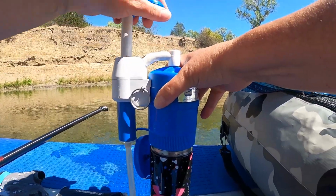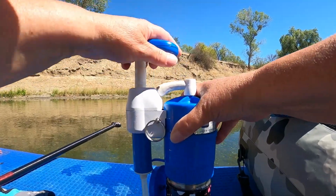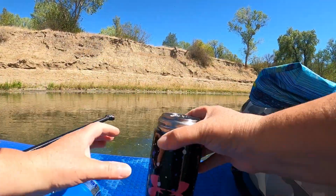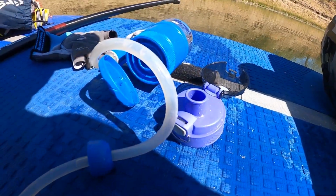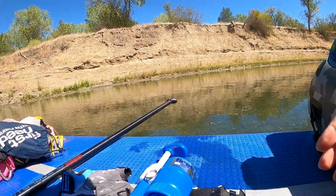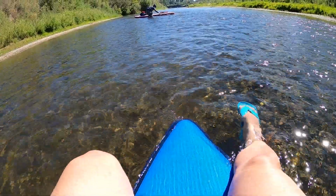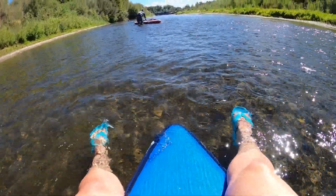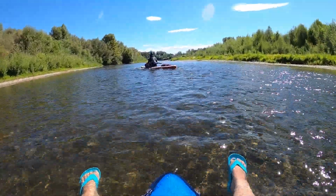So here's me pumping river water. You can pump so much water with this old school pump, and the reason I brought this pump is because it actually filters for, yeah, I'm dumping this on myself. It filters for viruses as well. I'm sitting on the front of my board to get the fin out of the water and back. Just had to do a little portage there.